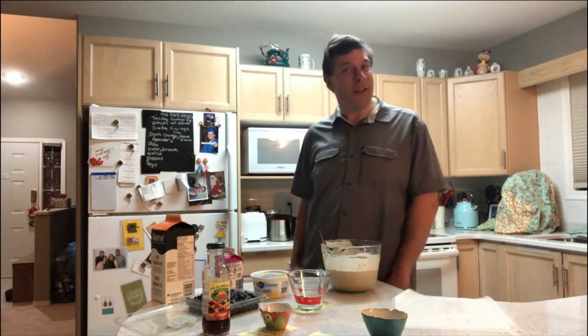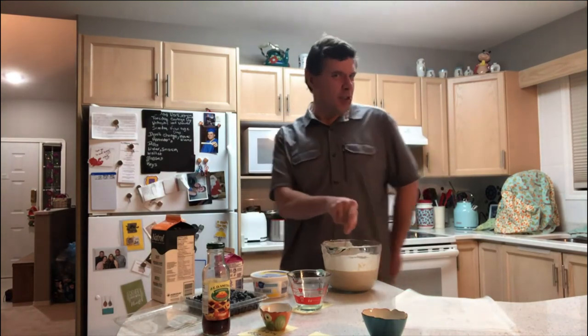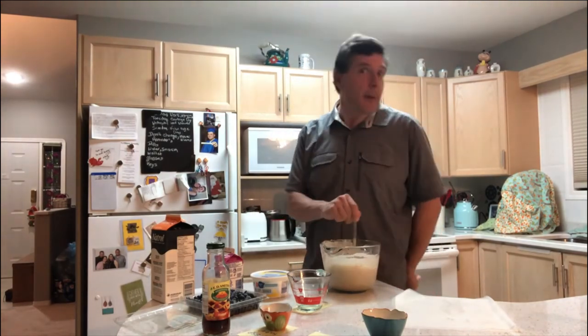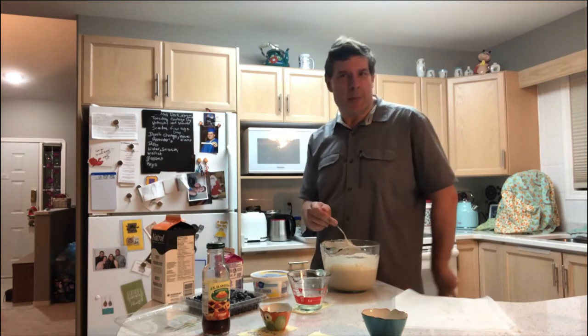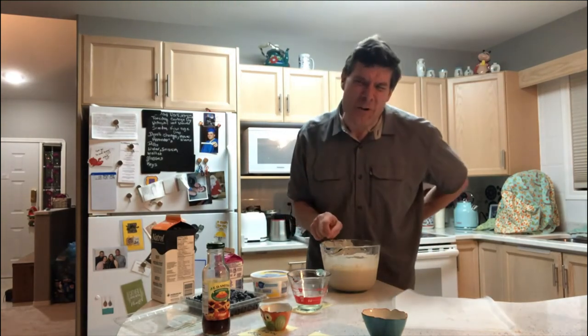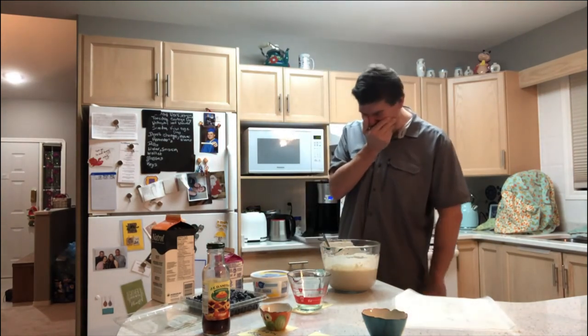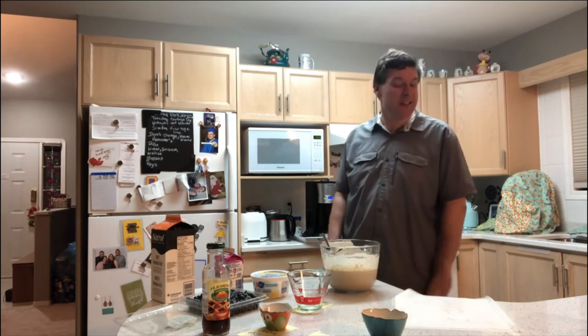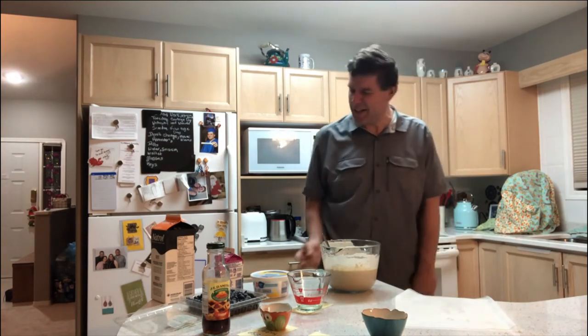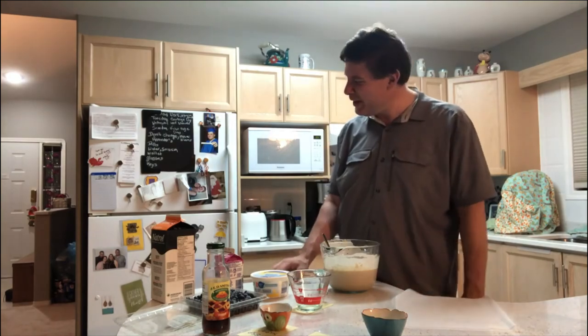So one of the things I do before I put my batter in the fridge overnight is just a little taste test, just to make sure I've gotten the spice mixture right. Oh no, I've done it again! I've mixed up the sugar and the salt. I'm gonna have to redo it.